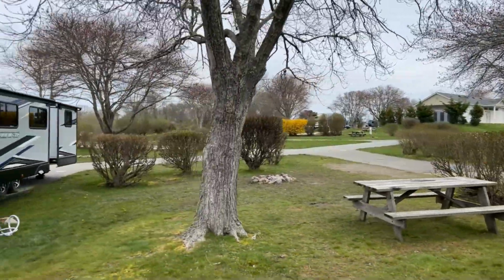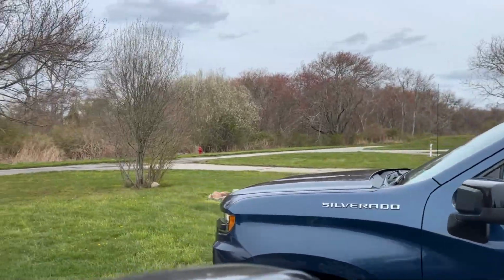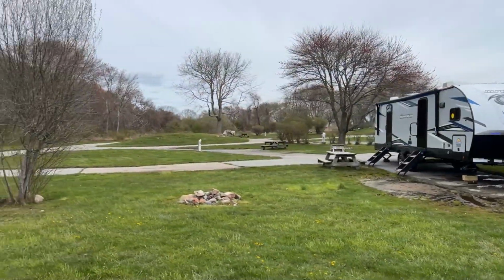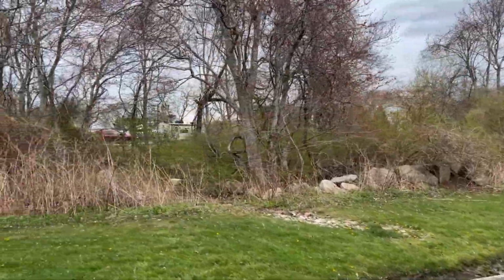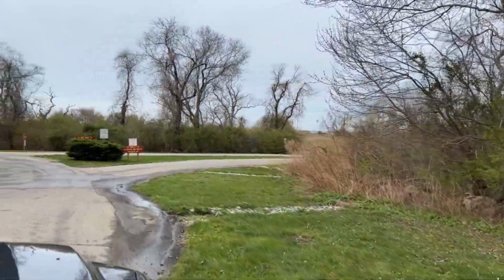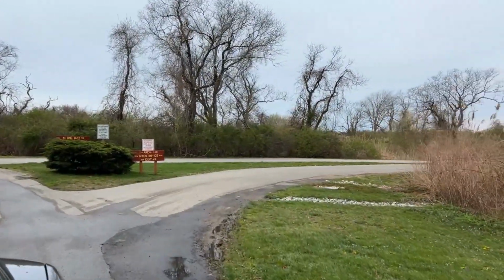Just a little farther down in Area 2 now, you can get a glimpse of one of the bathhouses and a view of a few more of the pull-through sites. Some of these sites are currently a little wet as it's been a fairly wet spring, and that's one of the reasons why Area 4 is not open, as it dries out the slowest from what we've been told. Up ahead you'll see the sign leading to Area 1, which we'll be driving into next.